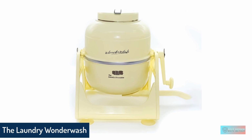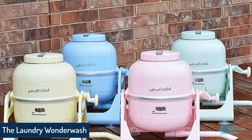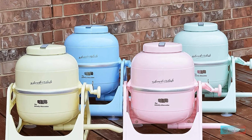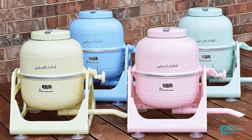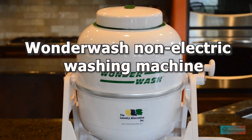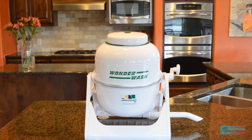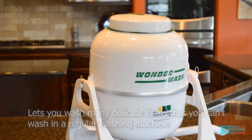Number 2. The Laundry Alternative Wonderwash Retro Colors Non-Electric Portable Compact Mini Washing Machine. If you're traveling to a destination without electricity or just trying to be more eco-friendly, it's worth investing in a non-electric washer. Fortunately, the Laundry Alternative Wonderwash is a powerful and affordable machine.